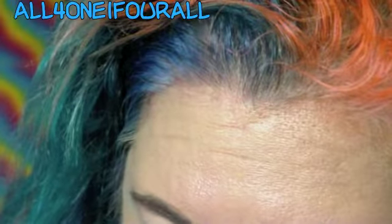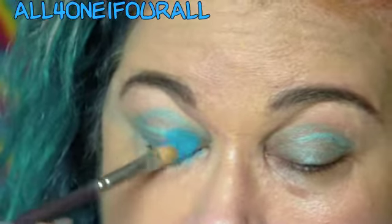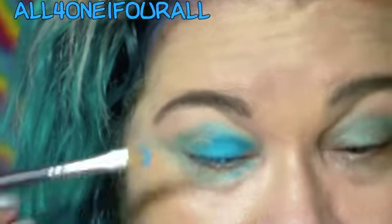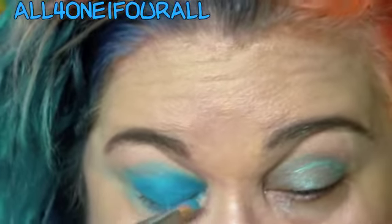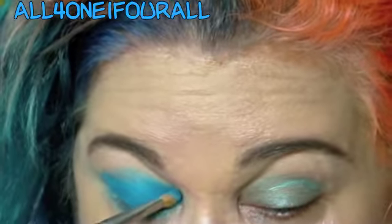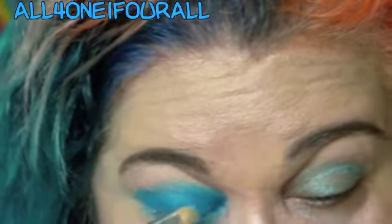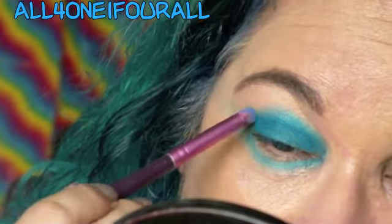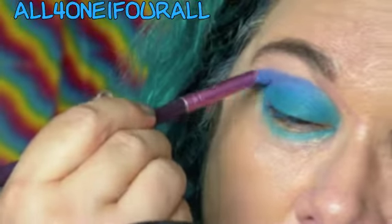And I did use one of my Wet n Wild Idolize. I think this is the turquoise one. So I'm going to start with this pretty blue right here. The darker blue right here. That's better.